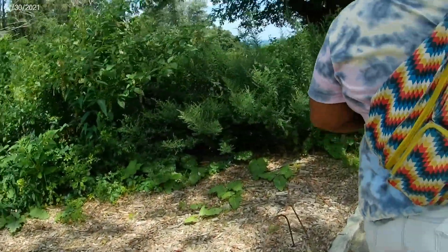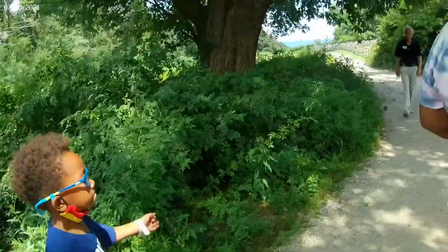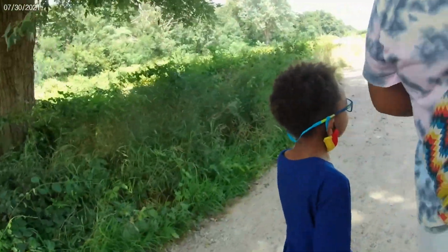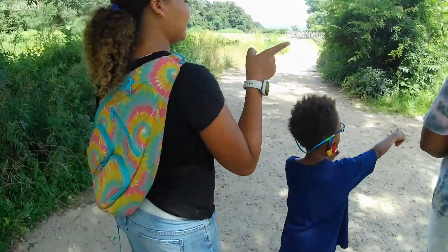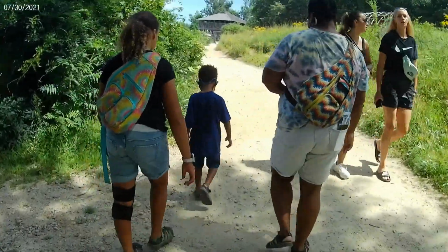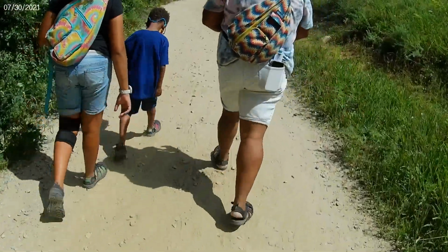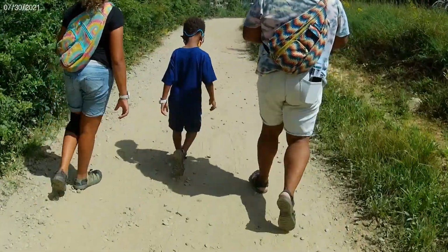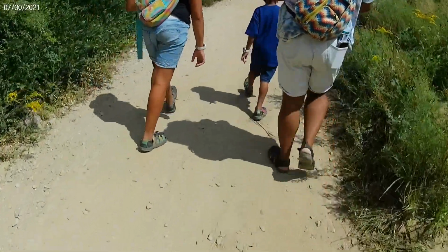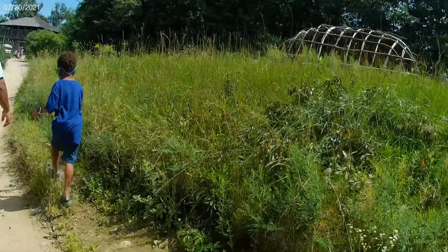Look, see? I'm standing on the stone wall. Oh, look, there's part of the house up there. Which way are we going? Are we traveling down that road? Is that another longhouse? Mm-hmm.